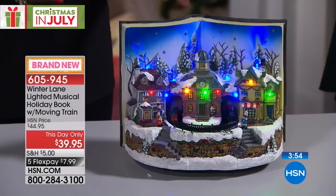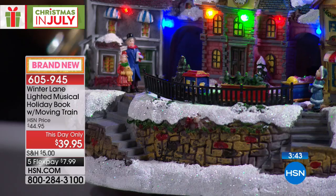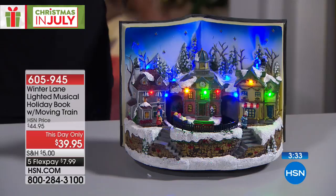What about the batteries? It comes with three AA batteries. And anytime our products come with the batteries, that just says to me, we want you to give this as a gift and not inconvenience the recipient with having to get the batteries. So we just love to include them for you. They're always packaged separately, but inside the box. Beautifully packaged.